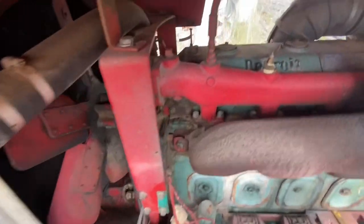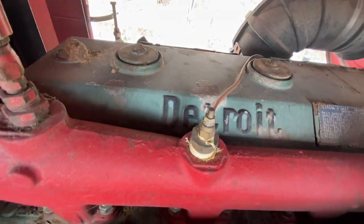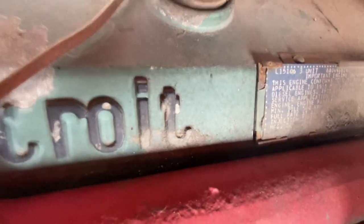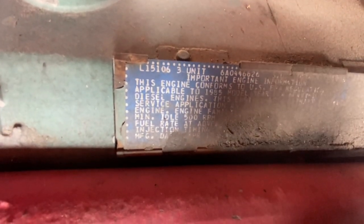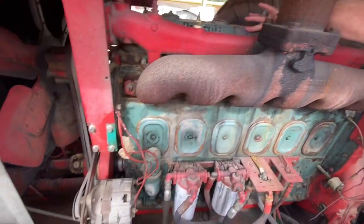Battery purging. Oh, Detroit. Yeah. Wonder if we can read the data plate and see how many ponies we're working with. Oh, that doesn't say. I can't see. We'll go back and look at the video. It's dirty. Almost like we've got maybe an exhaust leak right here. Maybe. On the manifold.